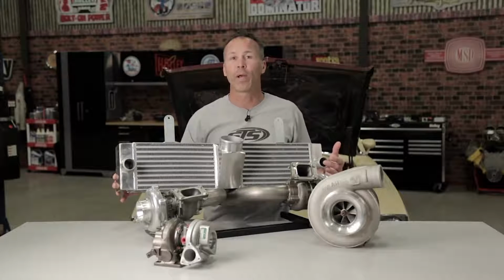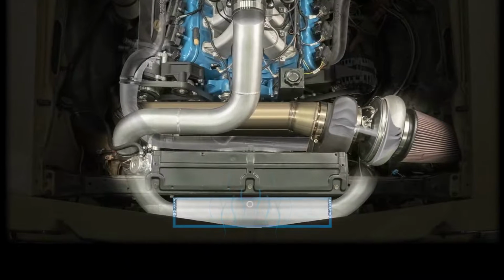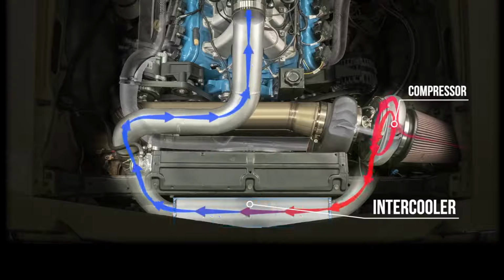They work similar to a radiator, with the exception that they pass air through the inside to be cooled, rather than water. The intercooler can increase your power gains by cooling the warmer, pressurized air coming from the compressor before it makes its way into your engine. The intercooler provides a cooler, denser air charge that contains more oxygen molecules than the warmer air does.